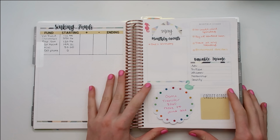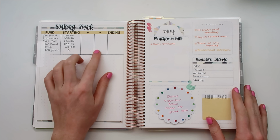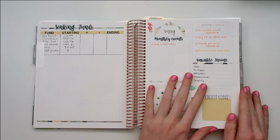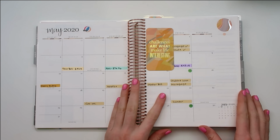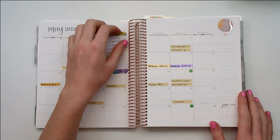So here is my May dashboard. I'm not going to be updating this yet. I have spent some money, but I want to wait until the end of the month to fill this in. I don't have anything to add to this at this point. I do need to put in my credit score though. Forgot to do that.